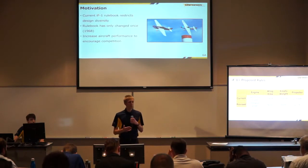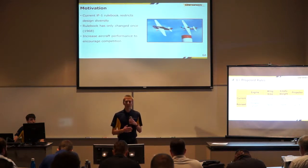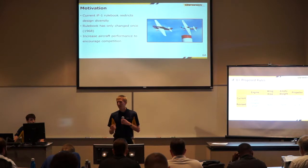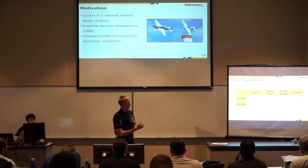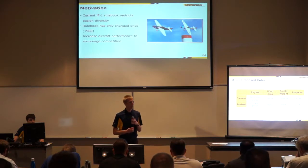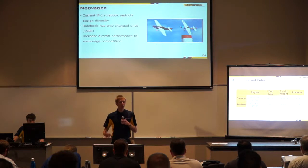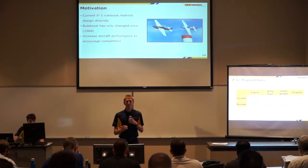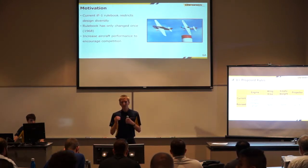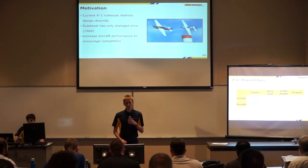We wish to bring this back through our own update and create the IF1 Plus Racing category. This category will increase performance and encourage competition once again as teams will be pushing the limits. On the secondary screen are the proposed rule changes to make up this new IF1 Plus Racing category. This includes removing that 70-year-old Lycoming O-200 engine, removing the 66-foot square minimum wing area, as well as reducing the 500-pound empty weight limit, allowing for 2 to 4-bladed propellers of any variety to be used.